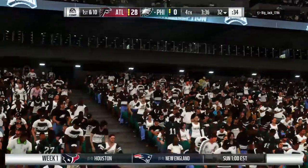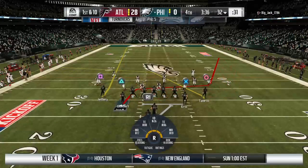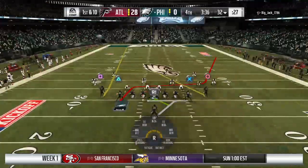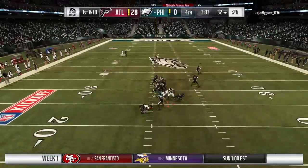Well, they're not making it easy on themselves here down the stretch. 2 picks now in the 4th quarter, trying to hang on to that lead. Talk about keeping someone in the game. Instead of being able to shut the door, it's still cracked open because they can come back on you now. Boy, people are really happy.